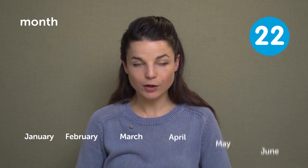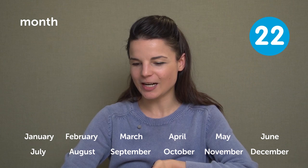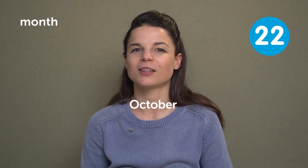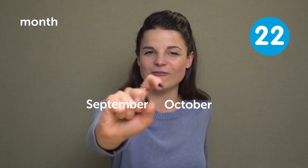Next word is month. There are 12 months in a year. My favorite month, depending on which country I'm in, I generally like autumn months, like October. I think I usually like the month of October. September, October is good because it's not too hot, not too cold. And Halloween is coming, and that's my favorite holiday.